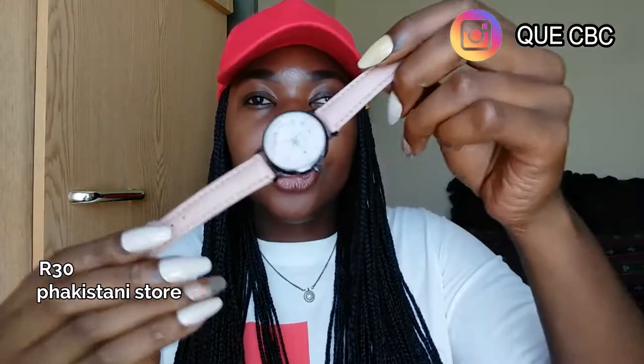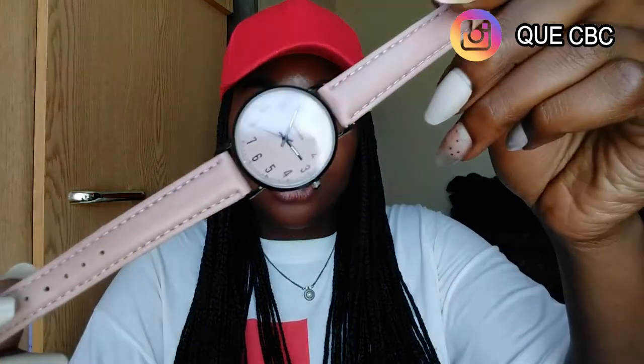Let's start with accessories. So I'll start with something very close to me right now. I got this watch. Yes, this watch. It is a kind of mauve color, mauve with black around the face. It's a pretty watch, like literally, guys. Guess how much I got it for?